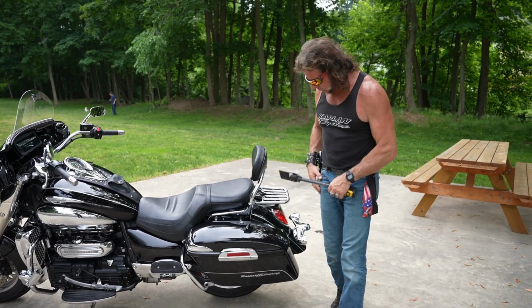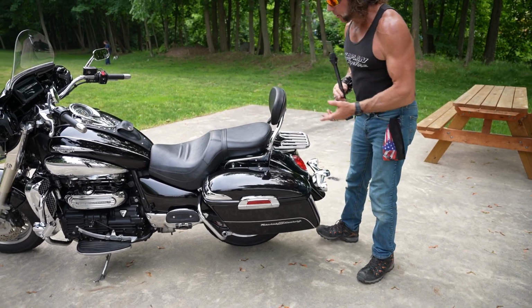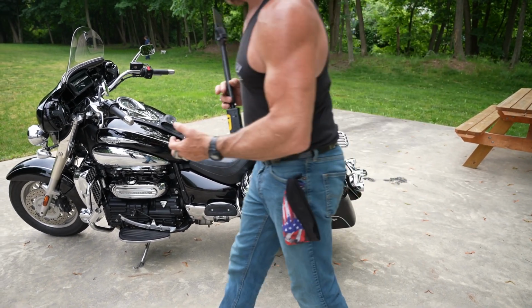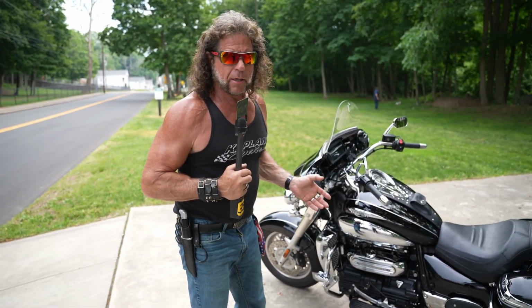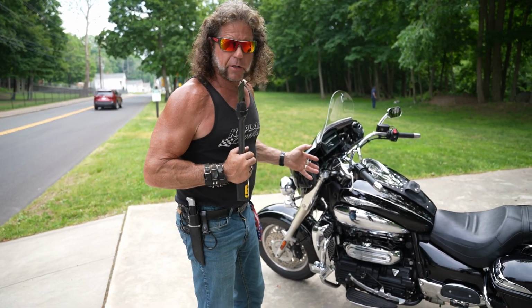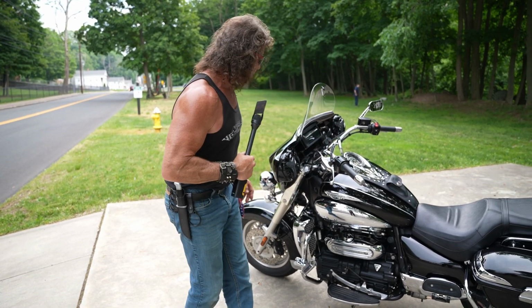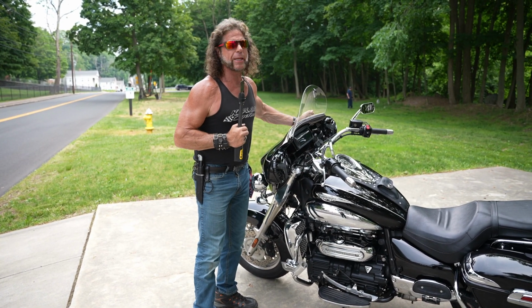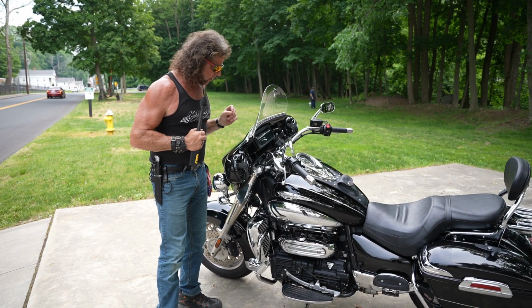The backrest is completely removable. It is locked on, but it's a quick detach backrest if you want to strip it off. The fairing, if you don't want the fairing on here, guys, this isn't like buying a Harley where it's a big deal to remove the fairing because all your gauges are in it. This fairing comes off with four little Allen bolts. It's a quick detach fairing. You can take it off in 2 minutes and put it back on in 2 minutes, and it has quick detach connections for the stereo system.